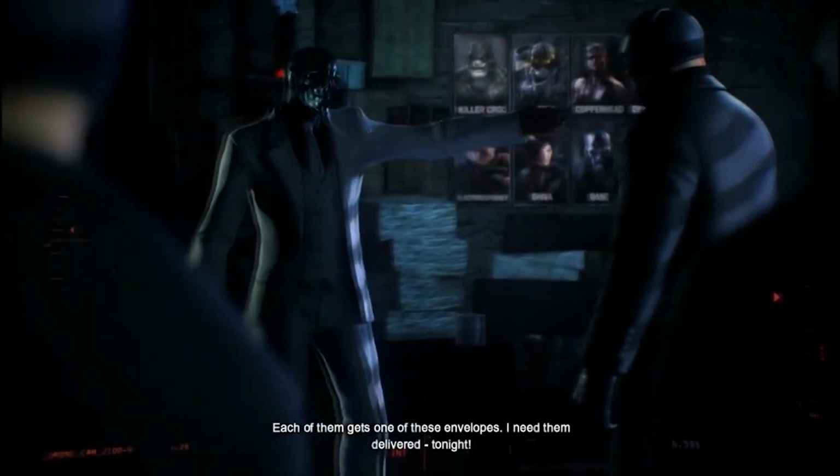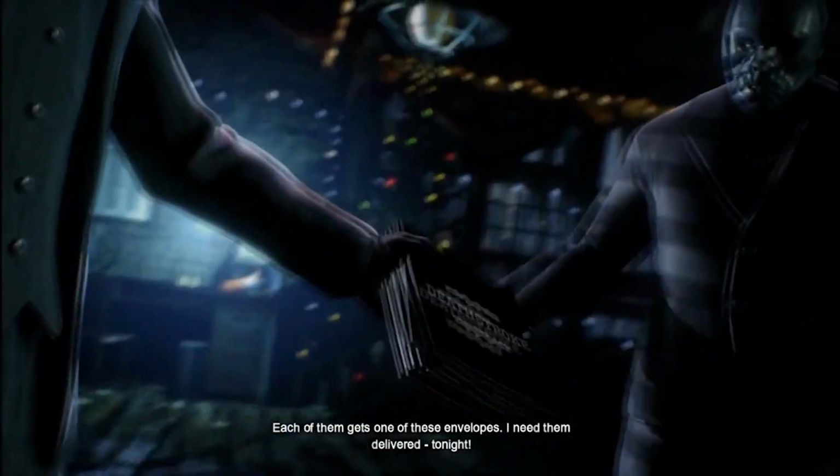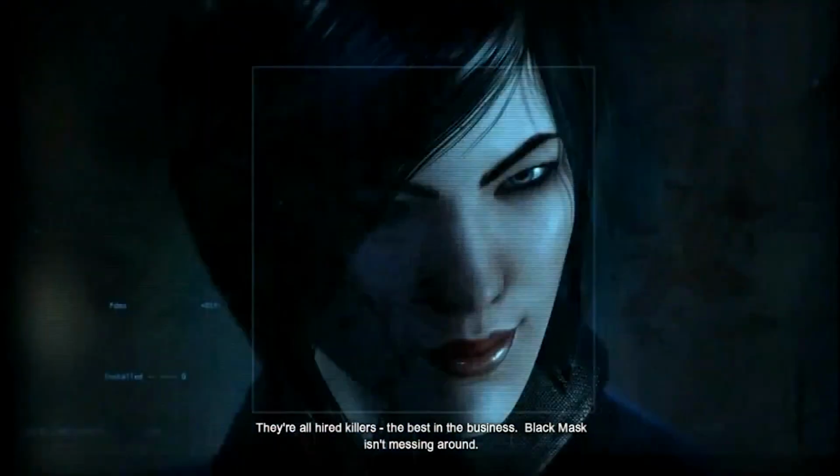The Rogues Gallery is especially hit and miss in Batman Arkham Origins, a game in which Gotham's most triangular billionaire is being hunted by 8 assassins, all out to win a $50 million bounty placed on his head by unhinged baddie Black Mask. I mean, there are 8 of them. They can't all be winners.